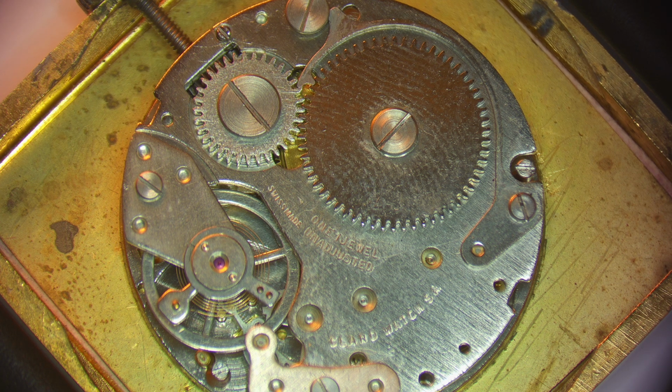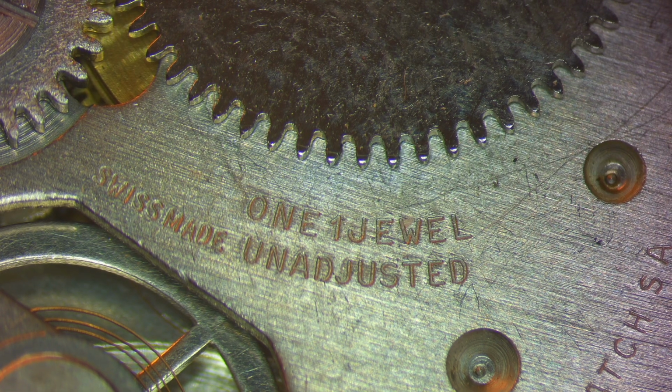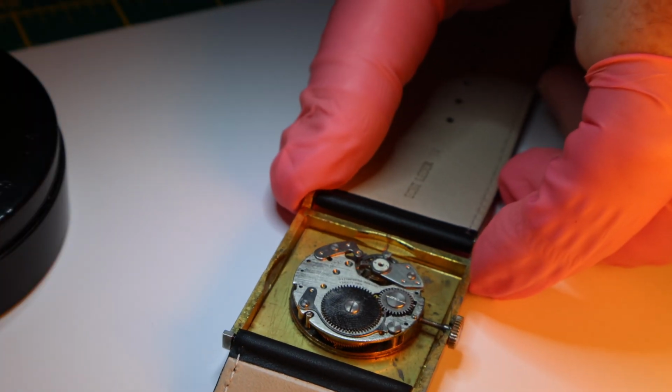One jewel, barely serviceable pin pallet movement that is as unpleasant to behold as it is to work on. I know what you're thinking. Why would a watchmaking god such as yourself lower themselves to work on this? There is a very simple answer to that.